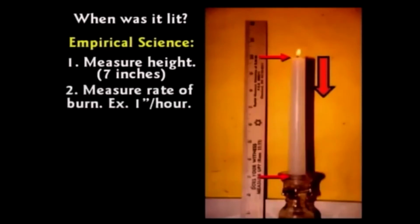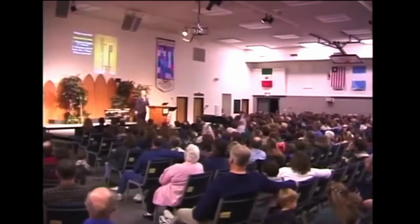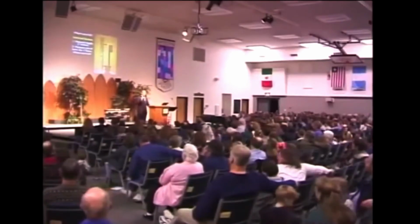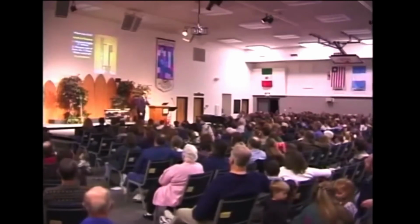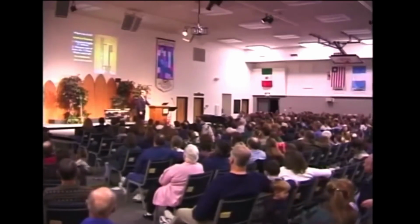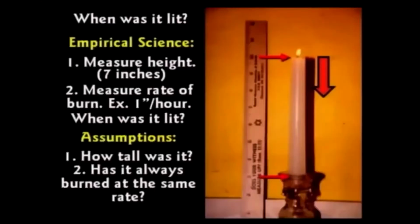Let's measure the rate of burn. Suppose we determine it's burning 1 inch an hour. When was it lit? Billions of years ago. You're going to have a hard time telling me unless you're willing to make some assumptions. How tall was it when it started? Oh, we don't have any idea. Has it always burned at the same rate? Oh, we don't know that either, do we?